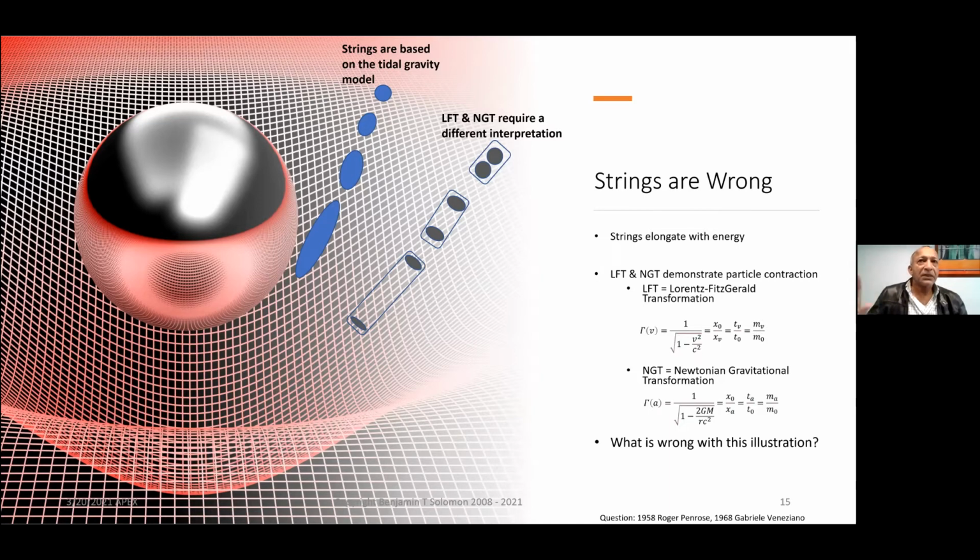But string theory, politics, and all the rest of it is a lot more complicated. If you read up on it, you'll find that somebody else is considered the father of string theory. But it's all irrelevant, because if you require that the Lorentz-Fitzgerald transformation and the Newtonian gravitational transformation are evident, they both say that particles contract in the direction of travel. And so how do you explain this elongation? While particles contract, the distances between particles increase. And so that's why macro objects appear to elongate, do elongate, because the gravitational acceleration increases as you head towards the gravitational source, versus the particles that obey these transformations, which need to contract.